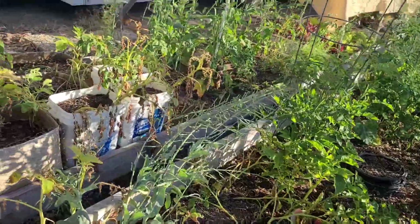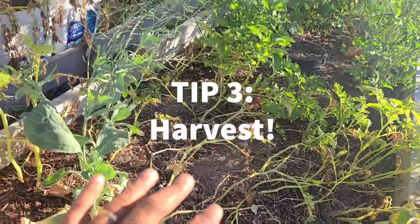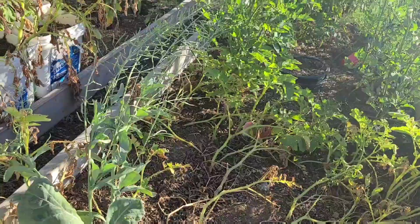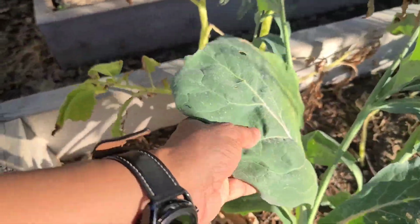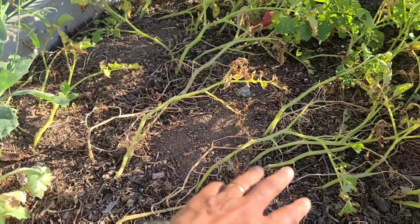So that's the next thing that you need to do, is look around and harvest whatever you can, particularly the ones that are past season, like these potato plants here. And I've got some other things that I need to harvest, like lettuce and maybe some brassica leaves and things like that I can put in smoothies and throw in my soups. So I'm going to go ahead and harvest some stuff.